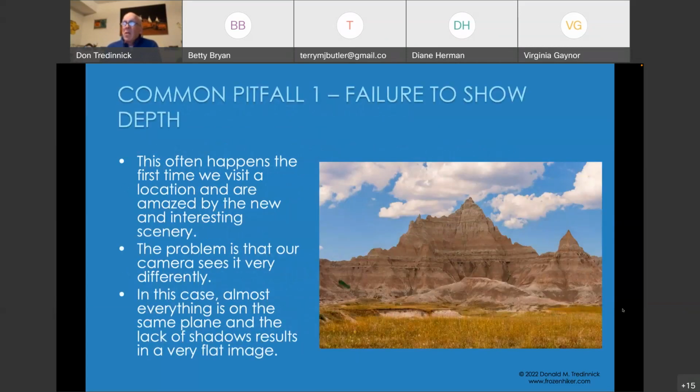So I'm just going to go through some common pitfalls and show some examples of what these pitfalls look like. The first one is failure to show depth. I think this often happens the very first time we visit a location, where we just get so enamored with what's in front of us. And it's just like, wow, I just can't believe this. When we take the photo and get back, it's like, this doesn't look anything like what I saw.